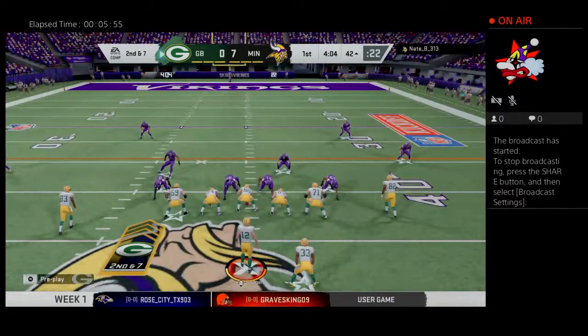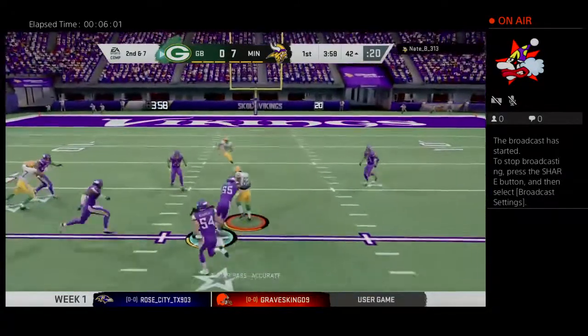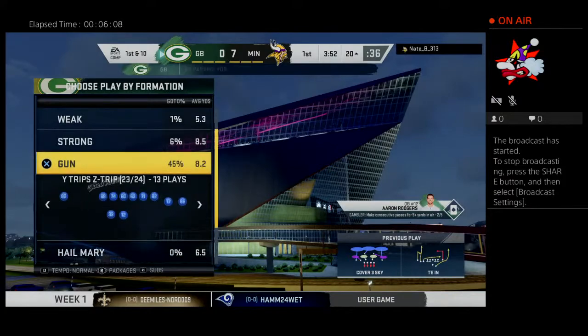Here's 2nd and 7. Here's Rodgers. Got his man complete over the middle. That's Jordan. And this is going to turn into another first down as the tackle is made at the Vikings' 20-yard line.